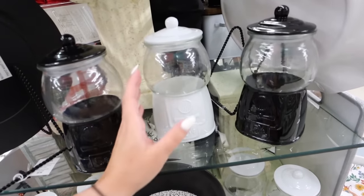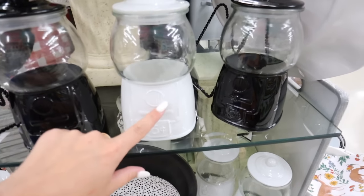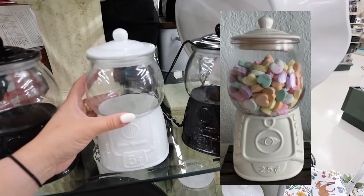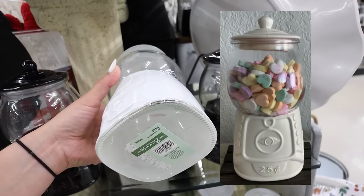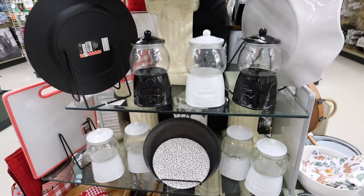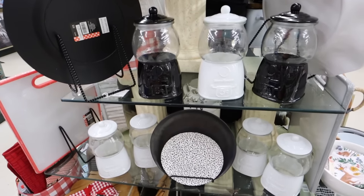I actually like these ones a lot better because the Target one has this weird eye looking thing. I will post a picture here of the Target one if I can find one online. I just think these ones are a lot cuter. These ones are $10, but then they'd be 40% off, so it's like $6 versus $5. And these ones just come in a lot more colors.